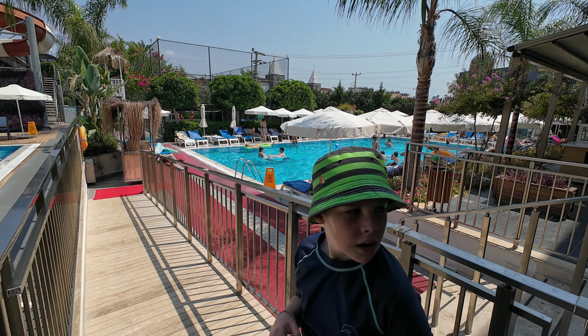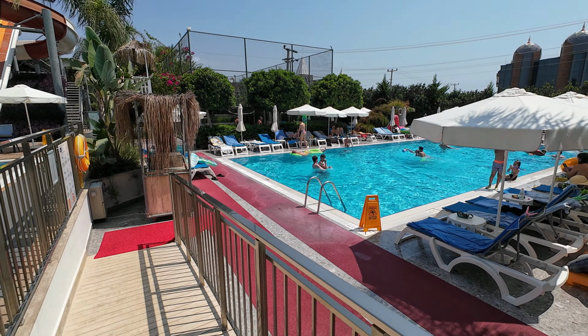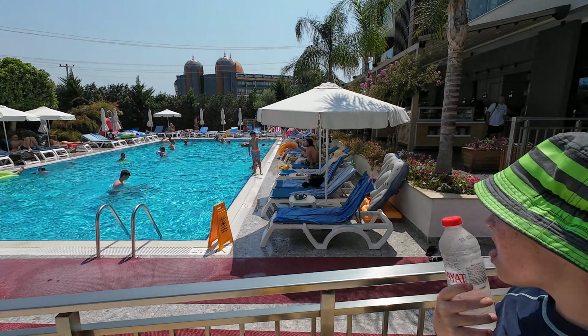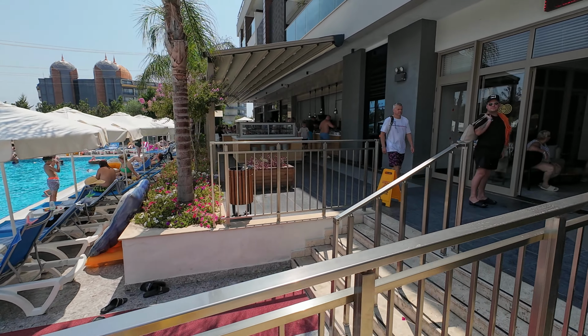And then this is another pool area here. This normally has some good tunes on through the day, but you've got access to this pool as well. You probably hear the tunes actually there. So that's pretty cool. And then there's a food area over there, which you can grab whatever you want.